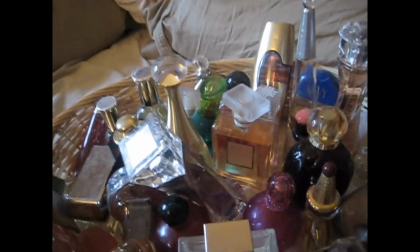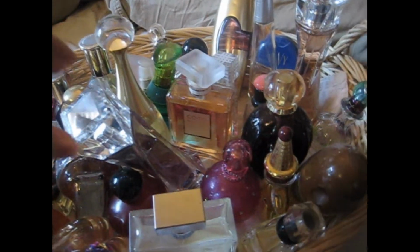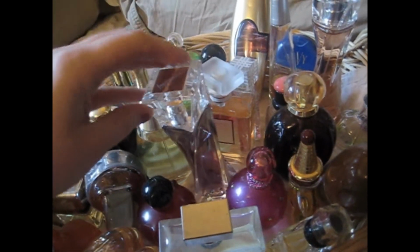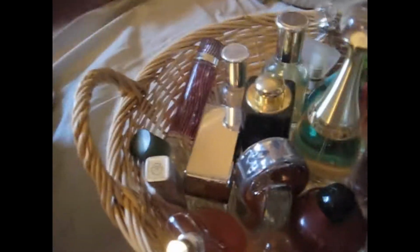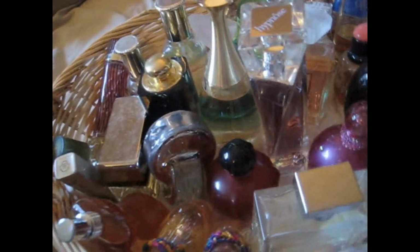First of all, I'm just gonna say this stays upstairs in my mom's room because she bought most of them, so she likes to keep them mostly in her room. But we do share. So I can come up and grab one whenever I want, or she can go downstairs and grab one of mine.